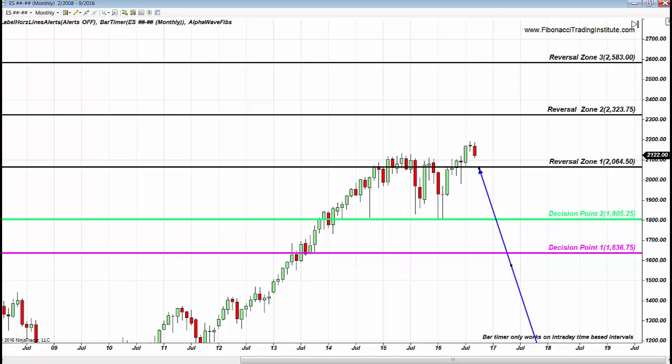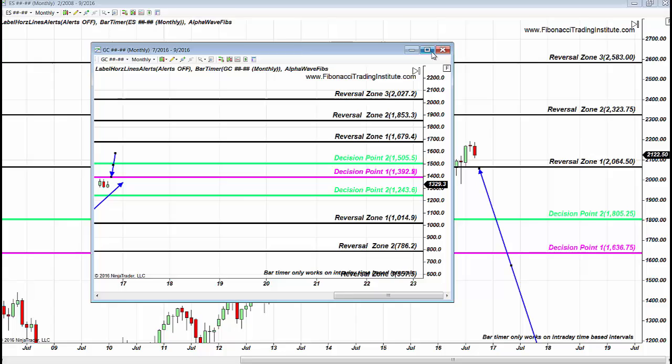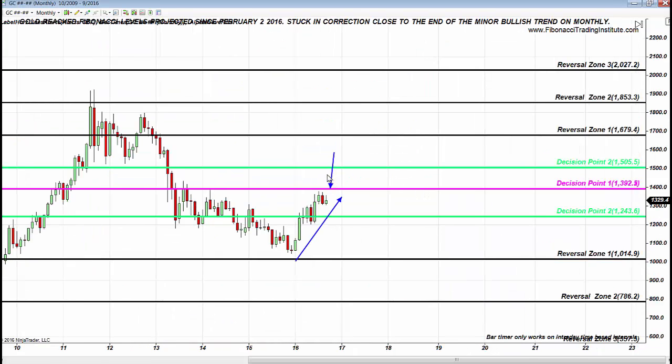This is the exact same thing as gold had done on monthly. This is where the collapse on gold had started in 2011 when a website was opened up. Looks familiar? This is reversal zone. Have you been exiting your gold position at this level? Have you been acquiring gold position from here?